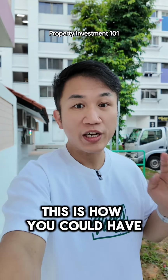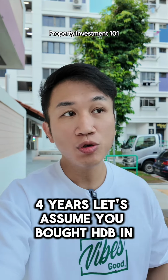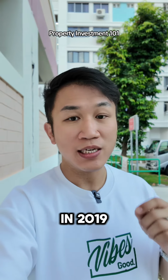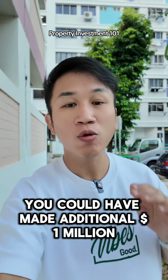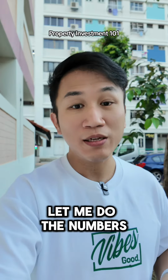Hey guys, this is how you could have actually used your HDB to make an additional $1 million in 3 years. Let's assume you bought a HDB in 2007, and it's a 4-room HDB. And if you do this in 2019, you could have made an additional $1 million. If you're interested to know how it can be done, let me do the numbers and you tell me if it makes sense or not.